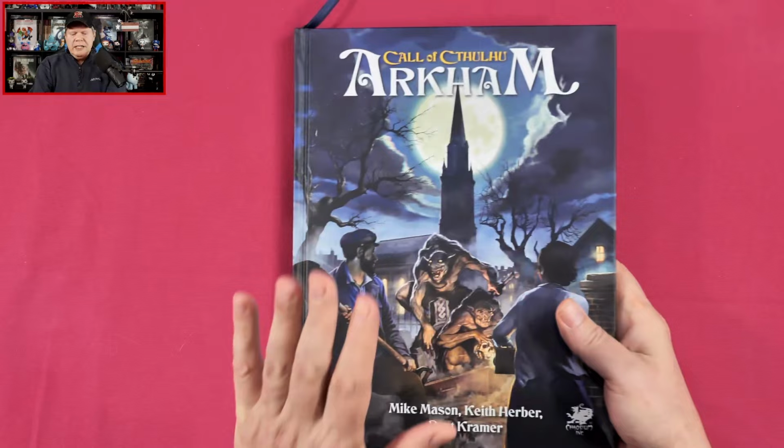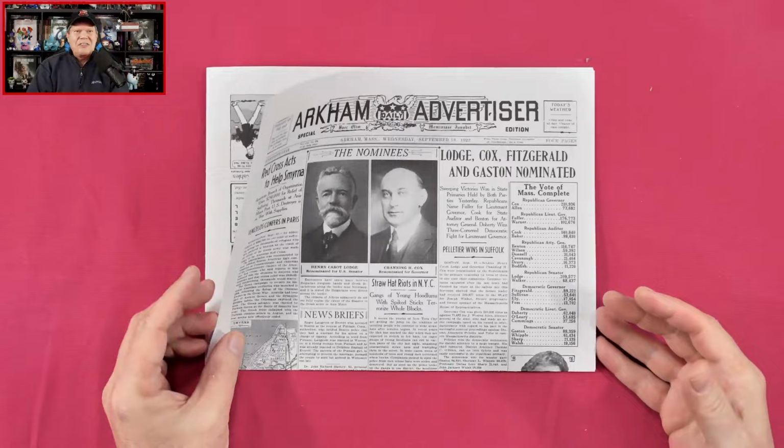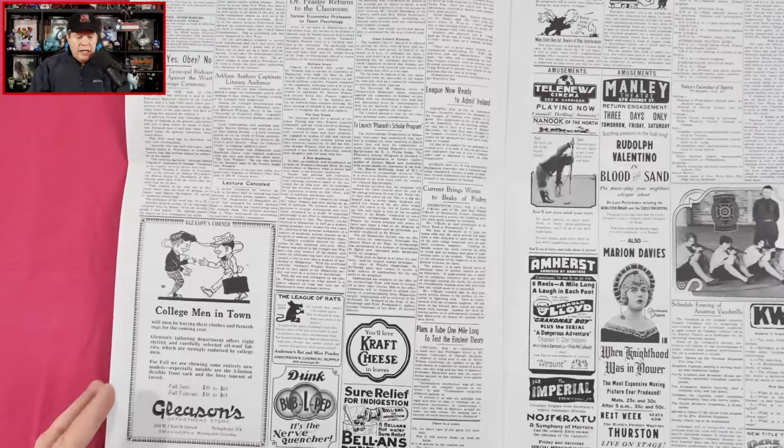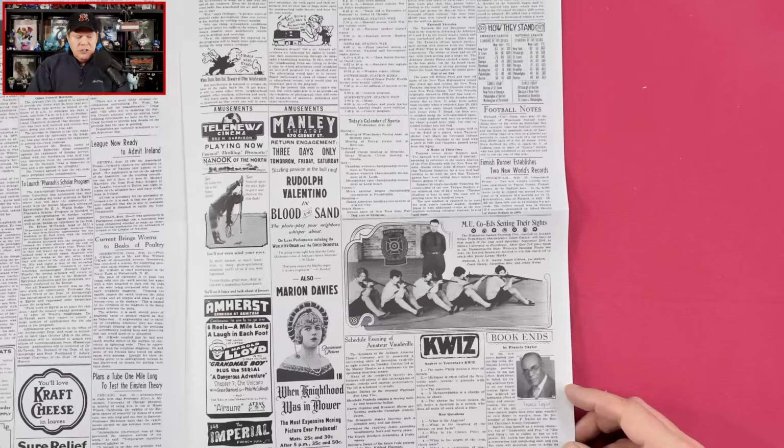So that is a peek at the book. Now, there are a trio of items which are also included with this book I'm going to show you real quick. First of all, we have an example of the Arkham Advertiser, which I thought was pretty wild. It's only 4 pages in length, but it really does help immerse your players into the town. And this looks like how a small town newspaper would have looked in this period.